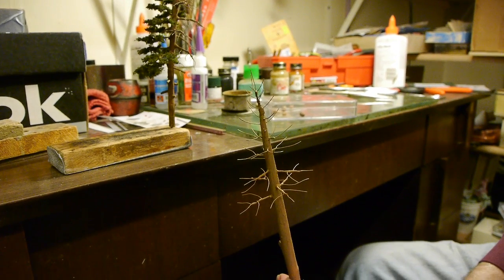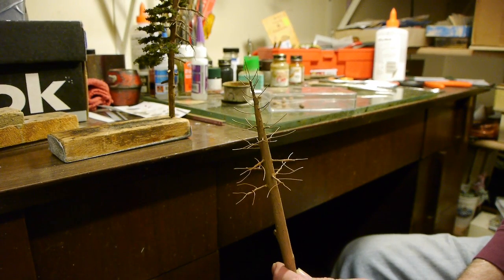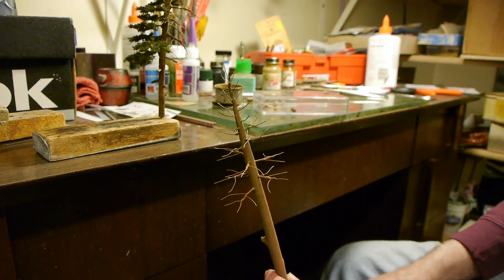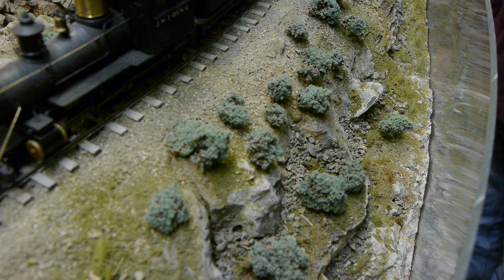The top of the tree is all twisted wire. So the final taper in the top is just a piece of very, very light gauge wire. You have a branch system that extends actually through the top of the tree into the very peak. The rest of the branches, again, are a wire, slightly heavier gauge, and you just drill a hole through and you start inserting them in thirds around the axis of the trunk.